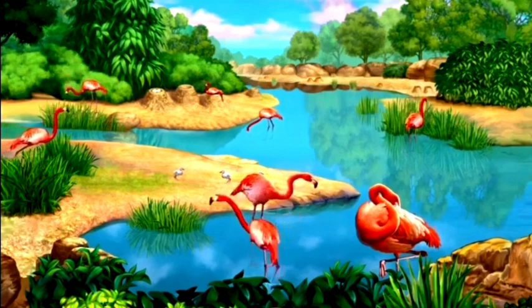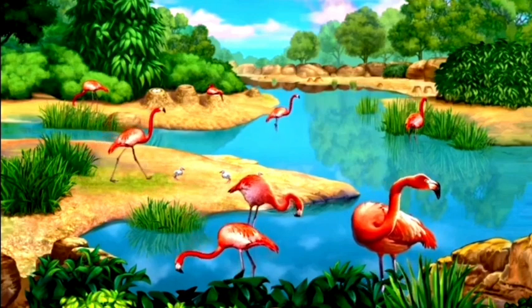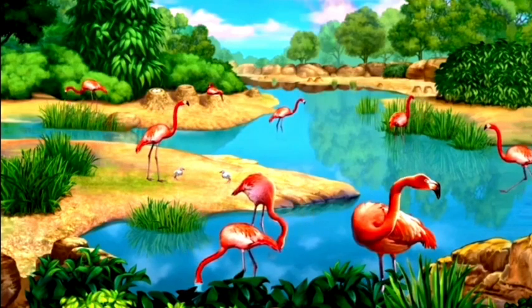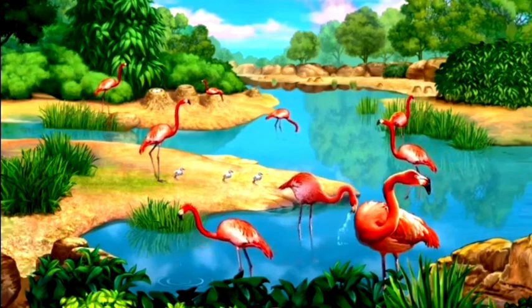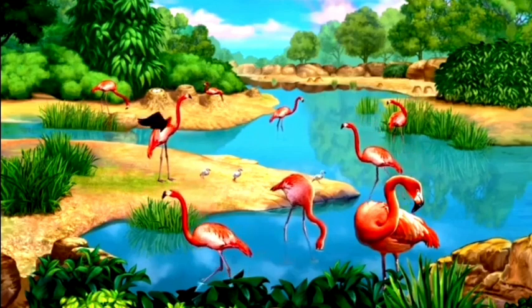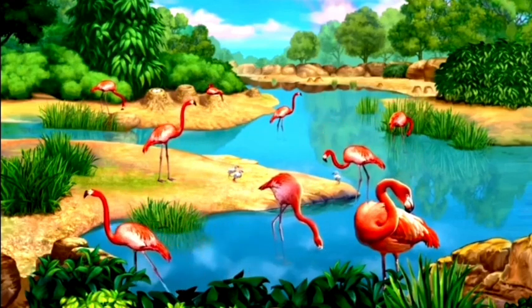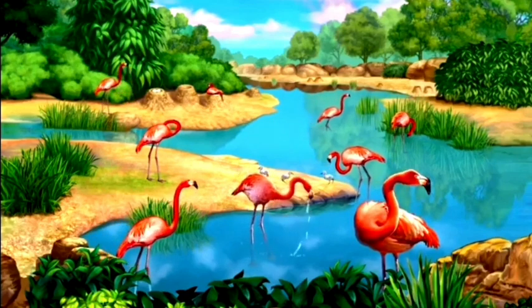Father and mother flamingos build a mud hill when they are ready to have a baby flamingo. The mother lays the egg on top of the mud hill. Then the mother and father take turns sitting on the egg until the baby hatches. A flamingo chick has gray, fluffy feathers and chubby legs when it is born. A flamingo chick will not get its pinkish-orange colors for a couple of years.